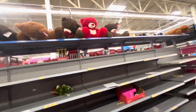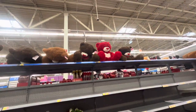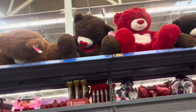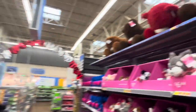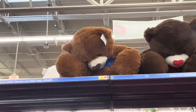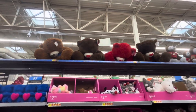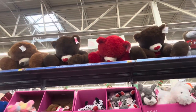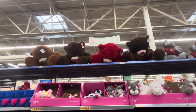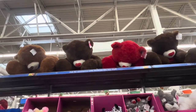I don't know which one to get, really. I see the red one. I'm debating really between the red one and this brown one that has the red on it. On this side, they got the same ones, except for this brown one has the blue on it. But it's really out of these two. I'm not sure. Honestly, I wish they had a pink one, because it would definitely fit her.